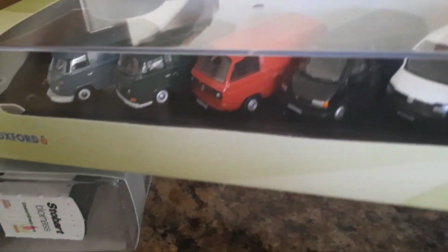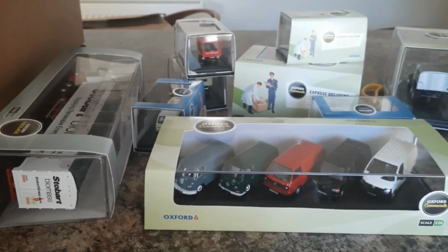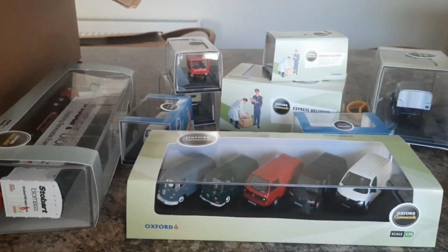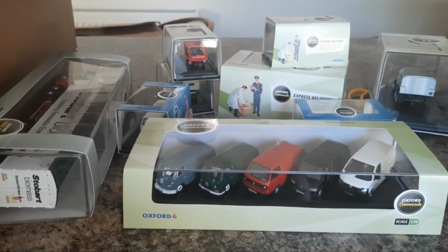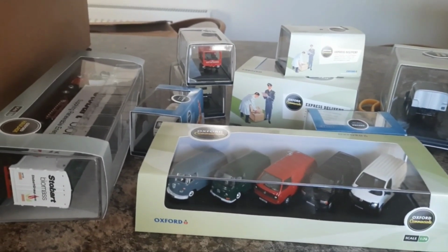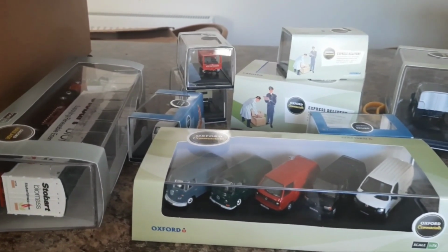In this box, I've got five vehicles. So I've got 14 vehicles in total then. 1, 2, 3, 4, 5, 6, 7, 8, 9, 10, 11, 12, 13. Or 13 in total. Not as much as what Danny got. So Danny, it's not always you who gets less than they think they're going to get. But again, I'll total these up and they should come to over £100. I only paid 45 for them, so it's not so bad. I'll take a closer look at them.